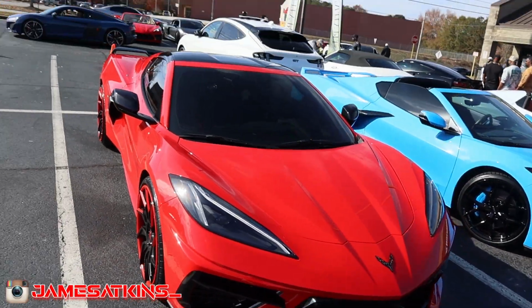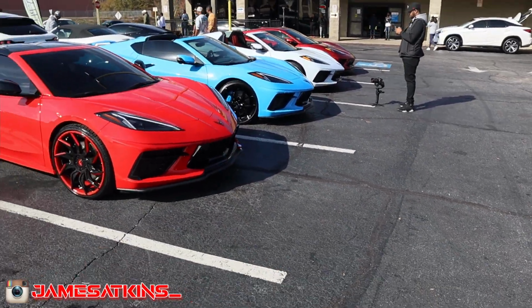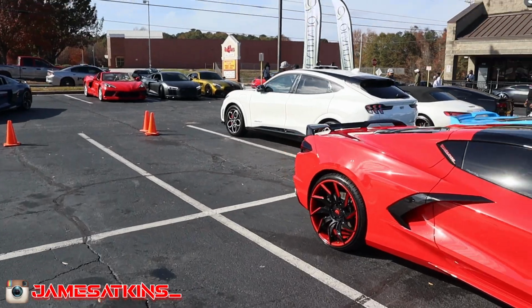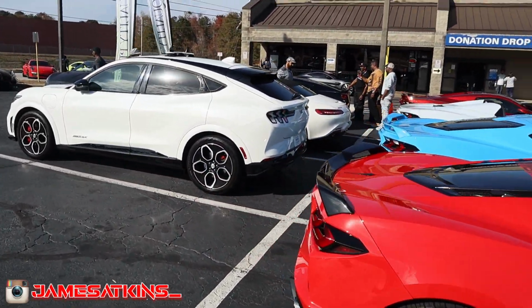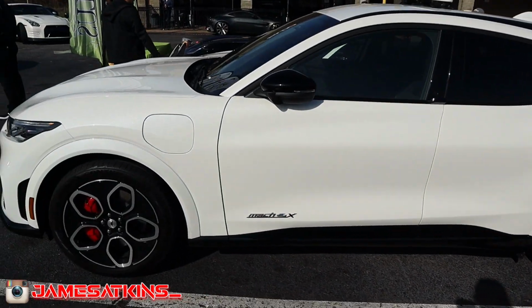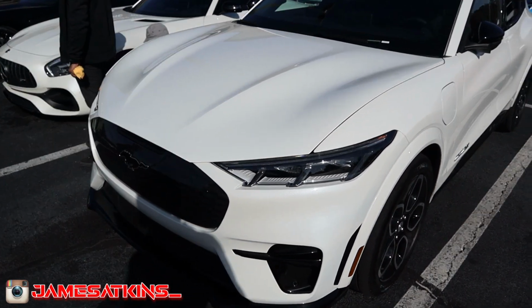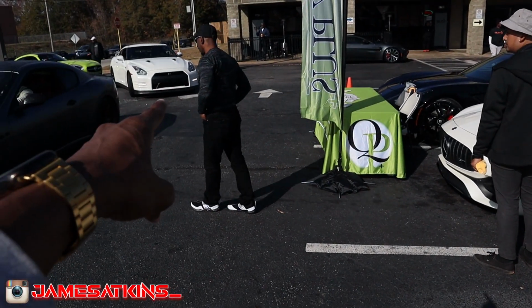What's going on, people? So we made it to the meet. I've already parked, so I've been here for a minute. The rest of the Daily Driven Atlanta Exotics people are pulling up, so I'll show you guys where they're pulling up. It's me and the Vet. Got a lot of C8s right here. Mach-E GT. My guy just said it just dropped as of yesterday, so this is his first full day driving it. Here's the owner right here.